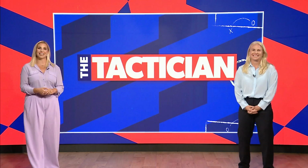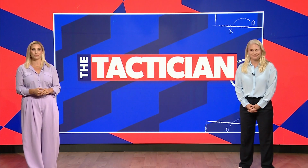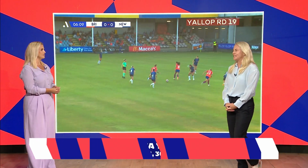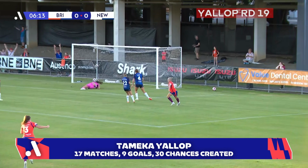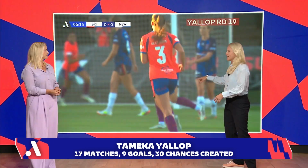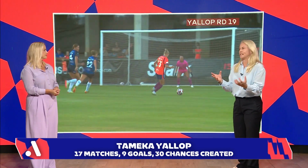The third player we're going to take a look at is Tamika Yallett from Brisbane Roar, who's managed to score a couple of bangers this season. Yeah, I mean, Meeks has really turned into the leader of this Brisbane Roar team, and the three goals that we'll see are all from different positions. This right-hand side, which just actually sums up her season for Brisbane Roar.